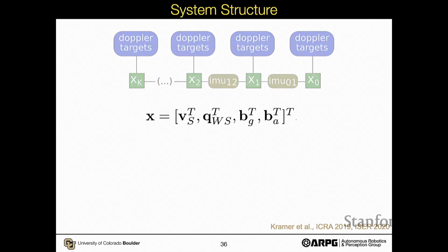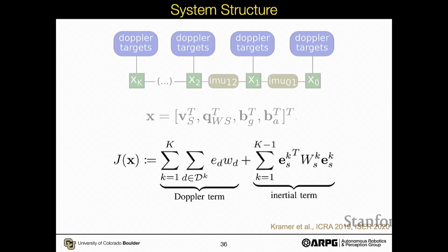If we want to set up our full state vector, that is just the velocity of the robot, or in this case just the radar, the quaternion orientation of the radar rig, and also the biases on the accelerometer and gyroscope in order to accurately estimate what the motion of the platform is. And as one normally does with these factor graph formulations, one can set up an optimization term by which they weight the Doppler term and the inertial term to come up with some sort of minimization on a residual of what these errors are.